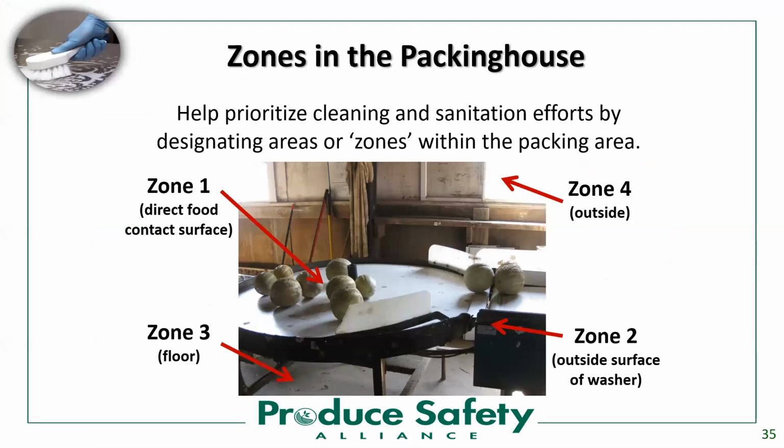I'm going to talk briefly about zones in the packing house and why these are important. So zone 1, I did take this from the Produce Safety Alliance training. Zone 1 is anything that's in direct contact with food. So for these surfaces, you want to make sure that you're prioritizing your cleaning and sanitation efforts. Zone 1 is the riskiest because it's in direct contact with food, so you need to put very high effort into cleaning and sanitizing this area. Zone 2 surfaces are outside the direct contact surfaces with produce, but these can also potentially cause contamination. So you want to make sure that you're cleaning and sanitizing these areas as well.